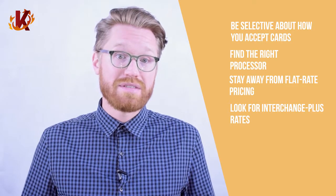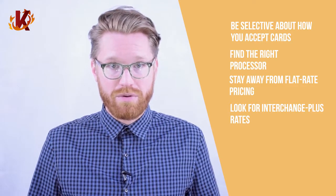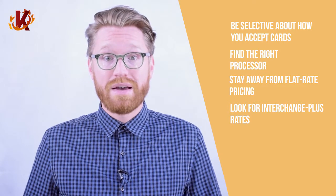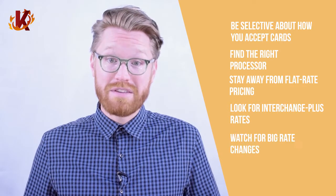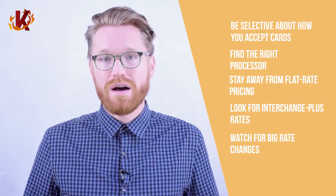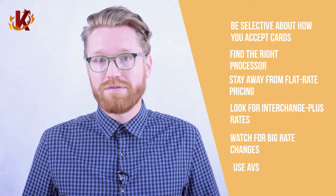Take a look at your processing statement to see exactly what you're being charged for. If there are any mysterious items on the list, ask your processor for an explanation. And if you notice a big uptick this summer from Visa changes, maybe it's time for a more dramatic change. Also, for e-commerce stores, make sure you use Address Verification Service, or AVS. This security feature matches the shipping address provided by the online shopper with the billing address that the issuing bank has on file. This protects against fraud, lowering the overall risk of the transaction and thereby keeping interchange rates slightly lower.